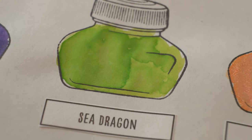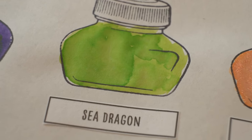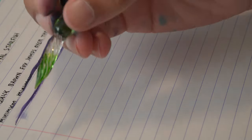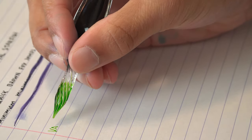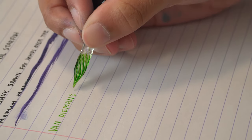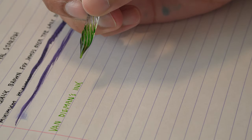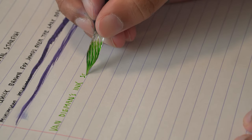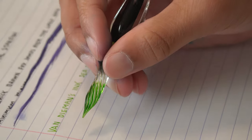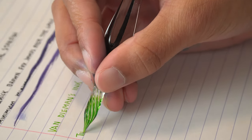Googling all these names has made me conscious of how strange and alien-looking most sea life appears. I don't think I could begin to accurately describe what sea dragons look like, so I'm just gonna throw up this picture. Pretty cool, huh? Kind of like a leafy seahorse. The ink itself is a pleasant lime green without any sheen or shimmer.